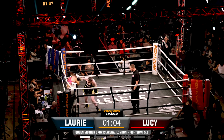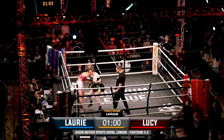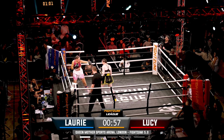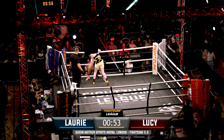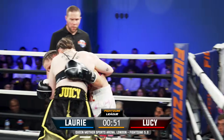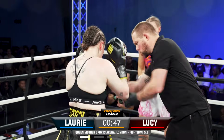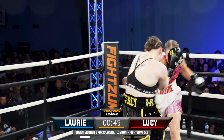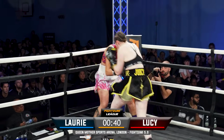So, putting the pressure on Laurie here. She's landing some significant shots, Lucy. One just missed there. Again, two overhands. Laurie needs to just adjust for that overhand. You can see that Lucy's all about pressure. She moves her head slightly as she takes the steps forward, and then she just lets all hell rain with those bombs, complete bombs.